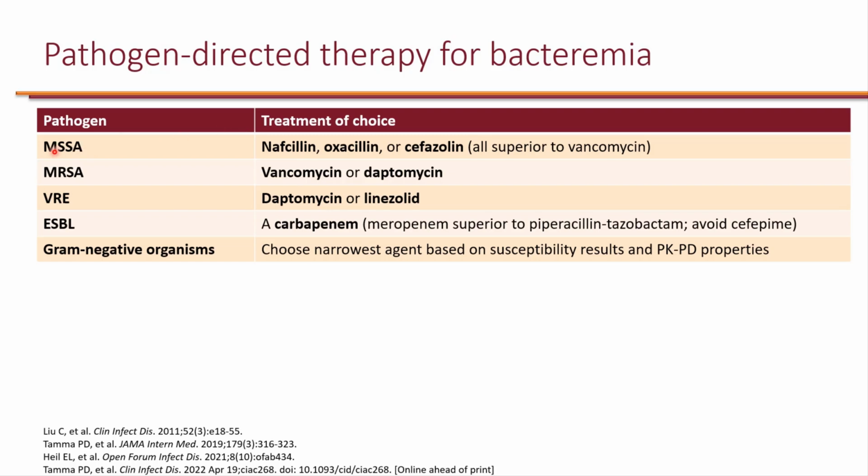First, let's consider methicillin susceptible Staphylococcus aureus or MSSA. So for MSSA, treatment of choice is either an anti-staphylococcal penicillin such as nafcillin or oxacillin or cefazolin, and these are considered first choice. They are all superior to vancomycin for definitive treatment of MSSA bacteremia because they have mortality benefit. So if patients receive vancomycin for pathogen-directed MSSA bacteremia, they're more likely to die compared to receiving these.